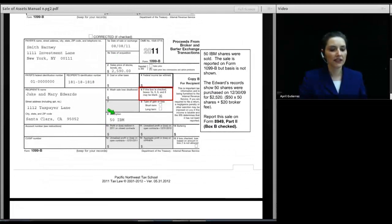Then we have another 1099-B also out of Smith Barney. This one has got no date of acquisition, no cost basis. It's showing a sales amount of $2,590. Box B is checked. We're going to report this sale on Form 8949 Part 2 with box B checked.